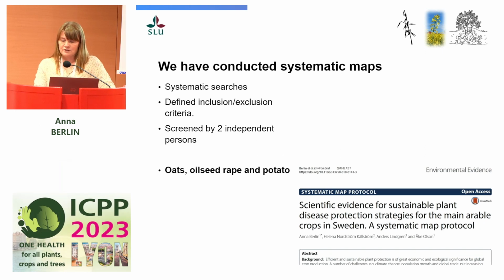We developed a protocol, and we were very enthusiastic in 2018, not having done this before. We got inspired from the medical side, where they use this type of analysis to get standardized treatment procedures. So we thought, we will do all arable crops, and then we did the searches, and ended up with hundreds of thousands of papers to go through. So we decided to divide it up, and we started with oats, which is published, and then we did the oilseed rape, because that's a very important crop.